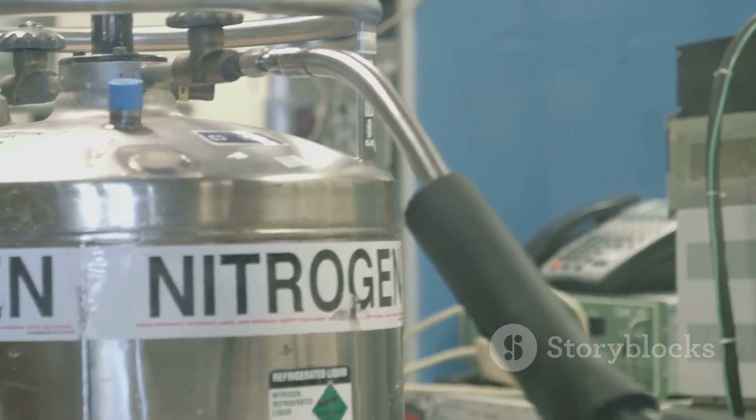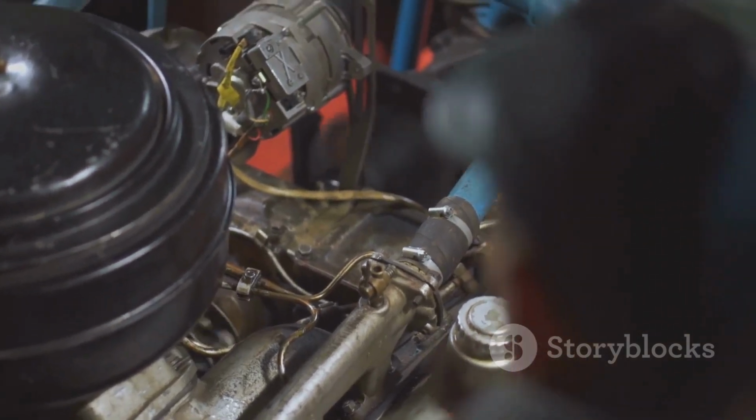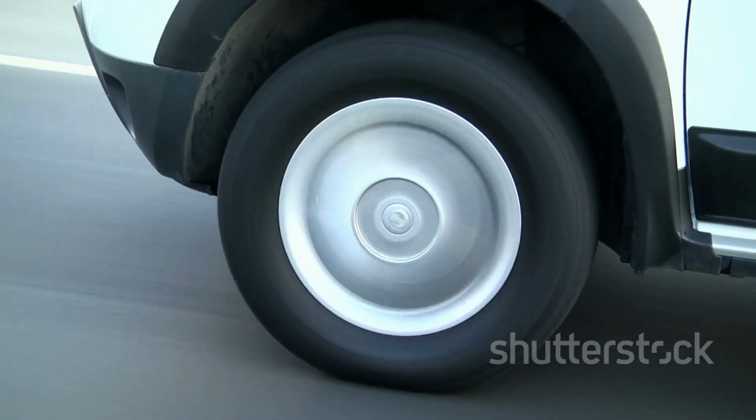Imagine a canister filled with nitrogen under high pressure. When this pressurized nitrogen is released into a cylinder, it expands rapidly, pushing a piston. This piston movement, in turn, drives the vehicle's wheels.